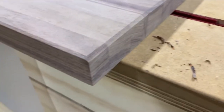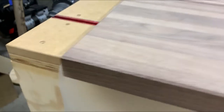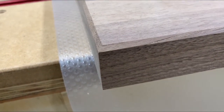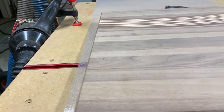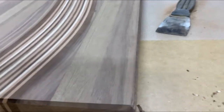Okay, so we've got the bottom side chamfered all the way around. So instead of having kind of a rounded edge, we have that nice little chamfer all the way around. Gives it a little bit different look. Maybe looks a little more handmade as opposed to manufactured in a factory. So that's the bottom side chamfered all the way around. Then we'll flip it over and do the top.